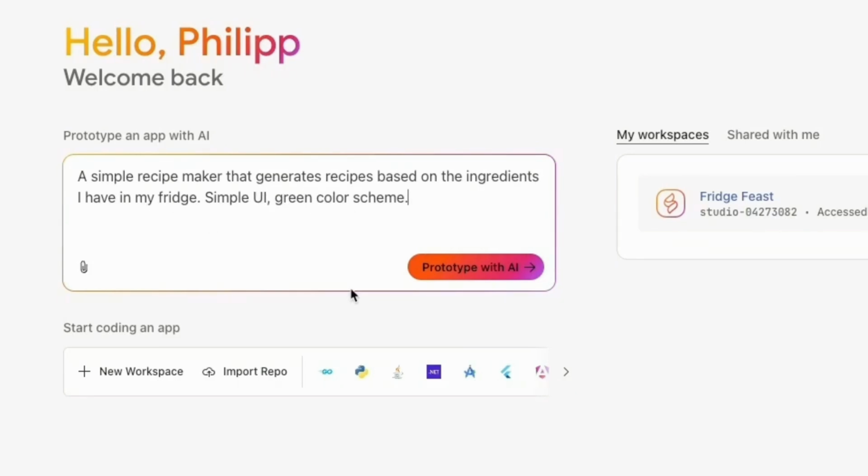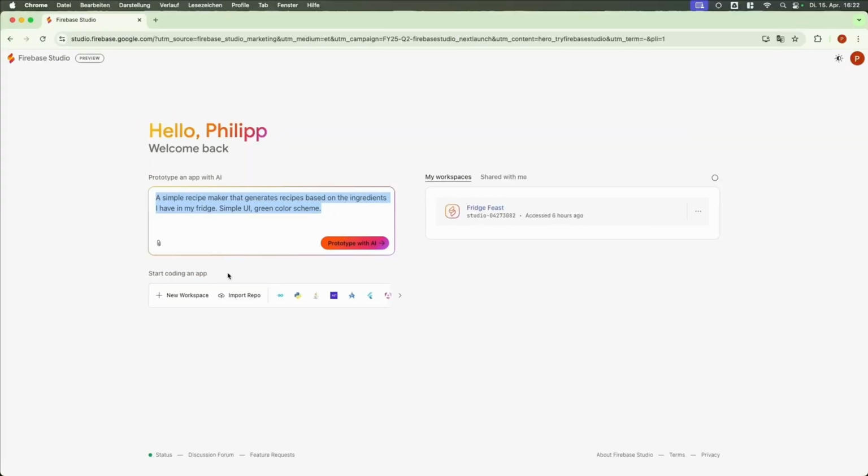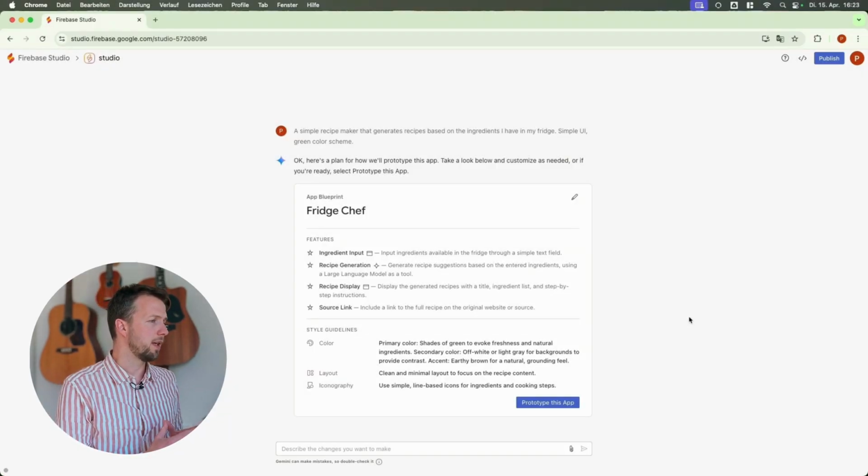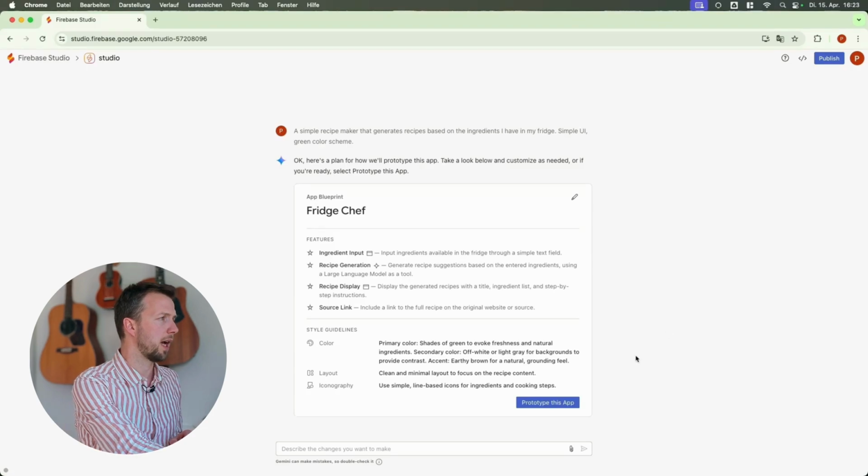That's it. That's just a simple prompt, and I will copy that prompt and I will use the very same prompt also for the other tools. Alright, then I just click on Prototype with AI. And after clicking the button, it gives me this blueprint of the app and lists out everything important. That's amazing. For example, it gives me the features and the style guides, and actually everything looks great. So I just click on Prototype this app.